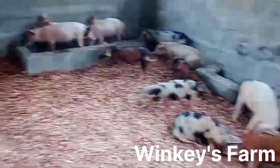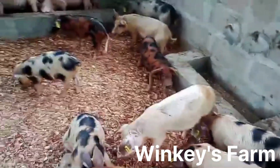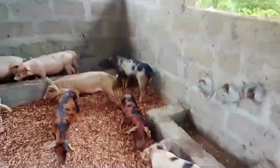These are all our piglets. The first two sets of pigs that the sow gave birth to. These are their children. We say these are the piglets, the baby pigs, we call them piglets.